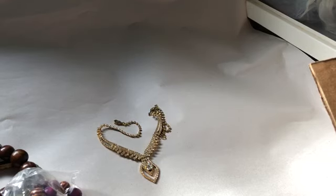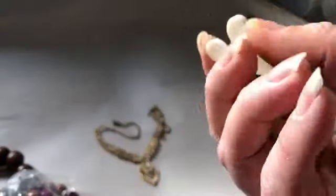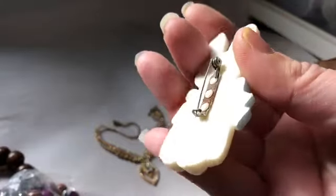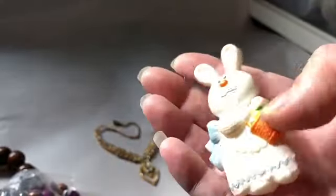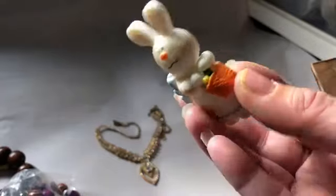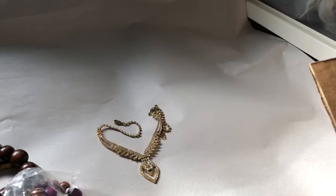We've got some tangled up stuff. Untangle soon enough. Oh, get this guy listed right away. Little Easter bunny. Oh, it's definitely vintage. It's got the old C-clasp. I don't know what kind of plastic it might be. I'll have to do some research on him. But Easter's coming, so I will have to get that up soon or put it at the local booth.